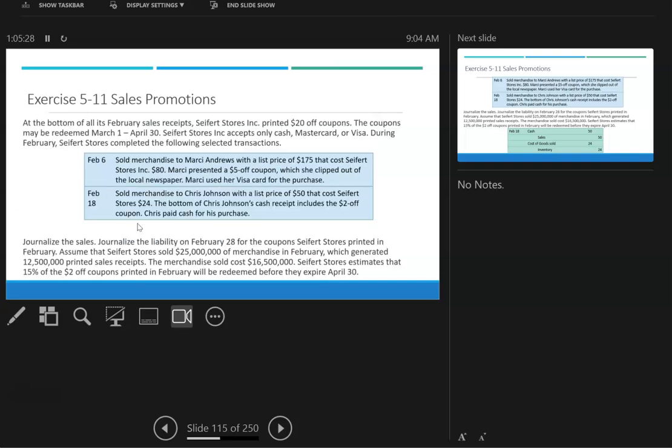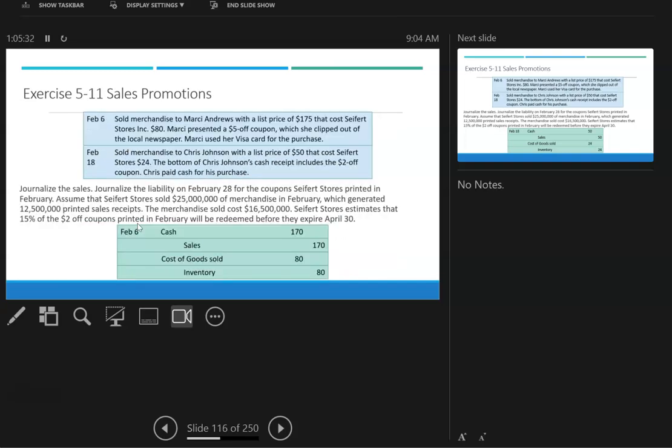So what are we going to do here? The cash, this February 6th transaction, it was a list price of $175, but Marcy gave that $5 off coupon. Do you see we're going to just debit our cash and credit our sales? And likewise, also do the same with the cost of goods sold. Debit cost of goods sold for $80, credit our inventory. Then, what was sold to Chris Johnson, debit the cash for $50, credit the sales. And since the cost of goods is shown at $24, we debit our cost of goods sold, $24, credit our inventory.